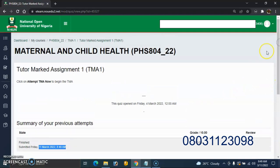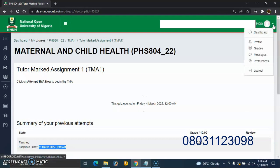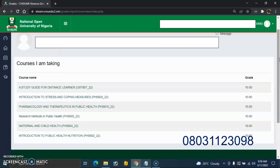So to check the courses, all of them has been submitted. So to check a final grade, you have to go up here to this avatar here, then you go to grades, the scores. You can see the scores are shown in front of each course.